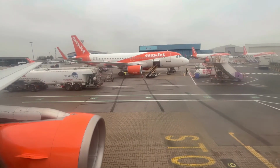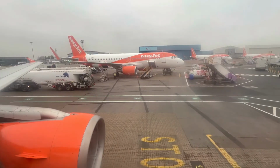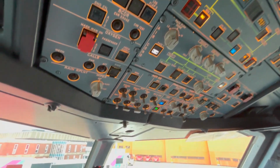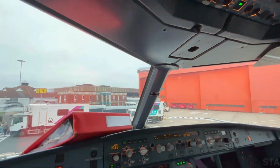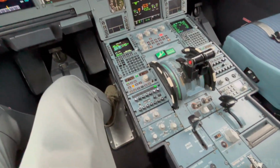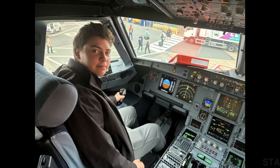plane and headed straight for the flight deck as the pilots were expecting me. I'd like to say a big thanks to the co-pilot for taking this photo of me sitting in the captain's seat.